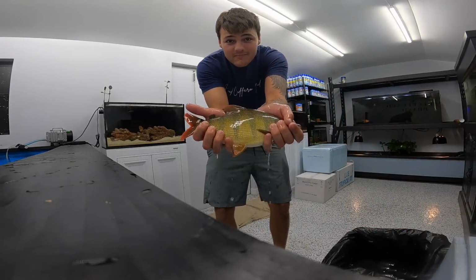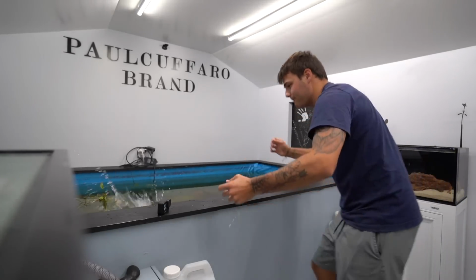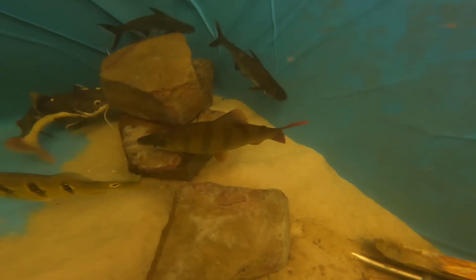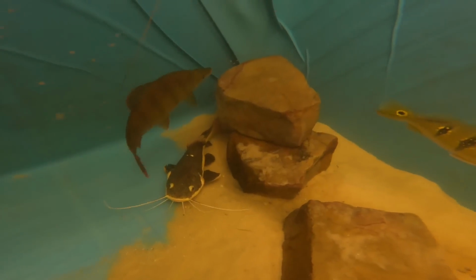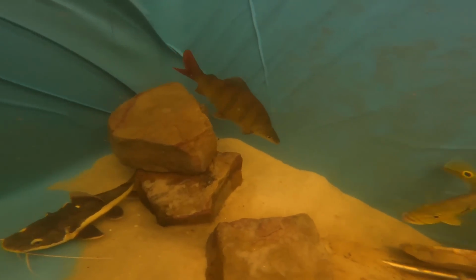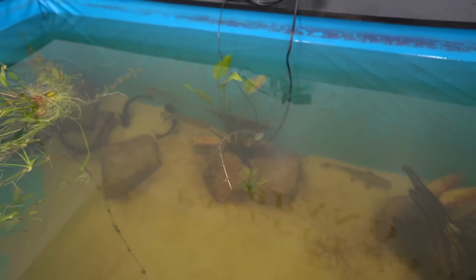Like that. You see that? Wow. Look at that. He made it in. That's all that matters. There it is, right down there, and it actually doesn't look too freaked out. Looks kind of comfortable.